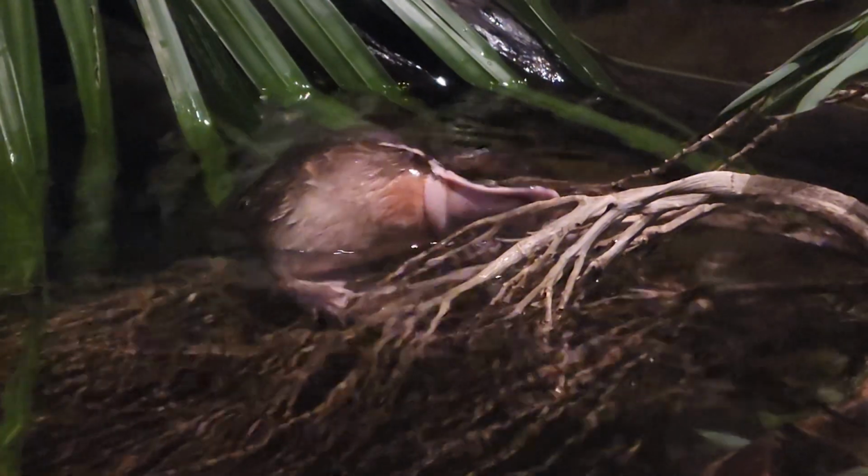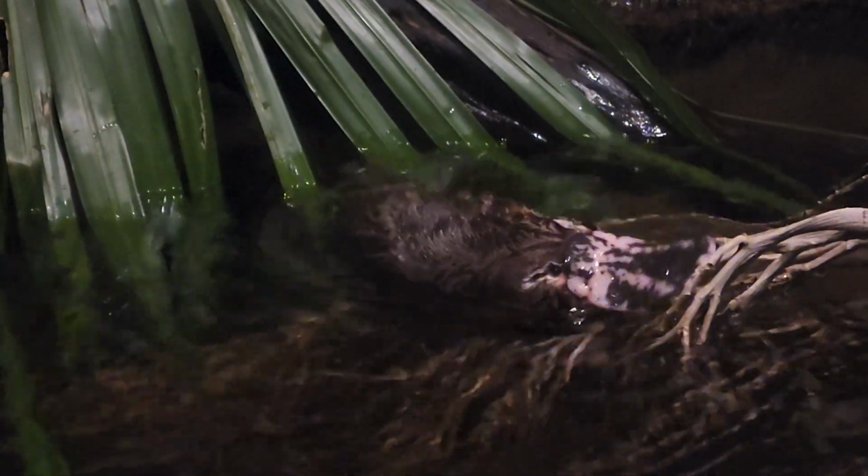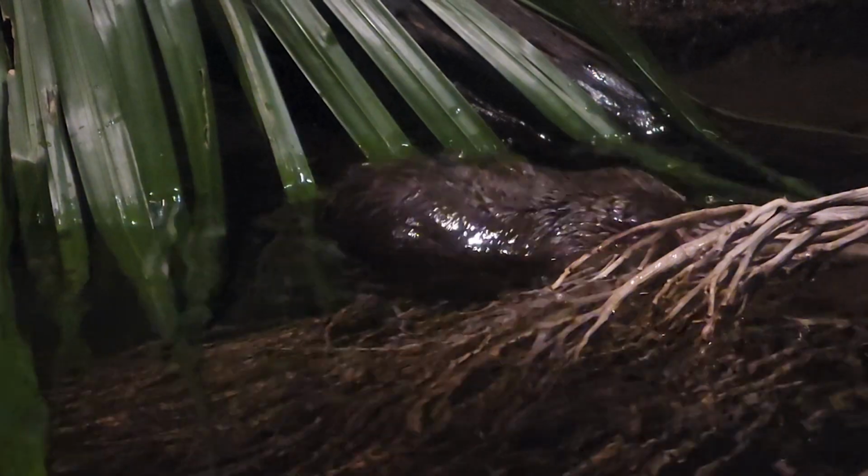And again, although I didn't get to see the platypus in the wild, I got to have this amazing experience with it in a sanctuary. And this is Barracks, the oldest platypus out there.